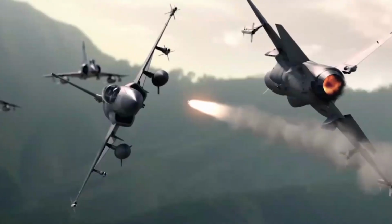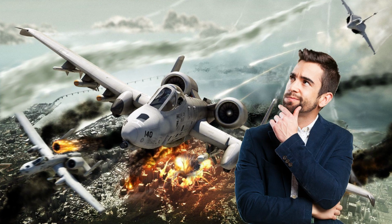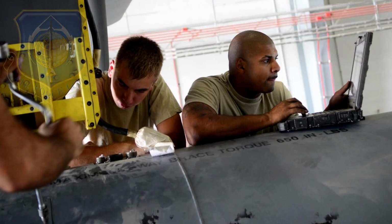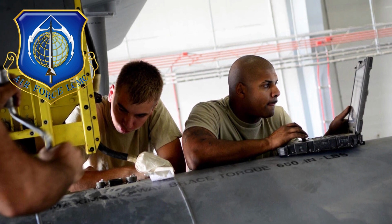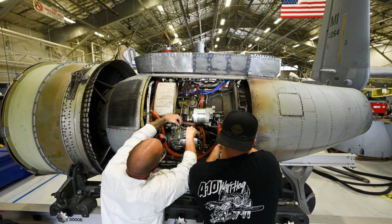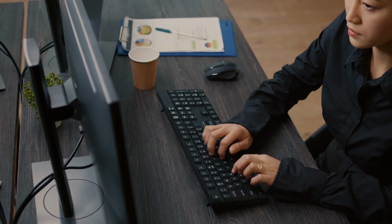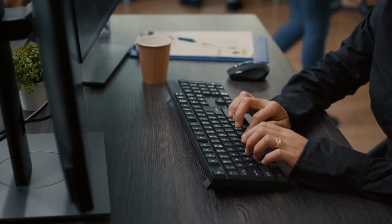But even the toughest of planes can fall victim to battle damage. So, what happens when an A-10 is damaged in combat and needs to be repaired? The Air Force Lifecycle Management Center engineering team at Hill Air Force Base was tasked with an unusual challenge: repair a bullet hole in an A-10 Warthog without ever seeing the plane. They employed a combination of remote and traditional engineering methods to accomplish this.